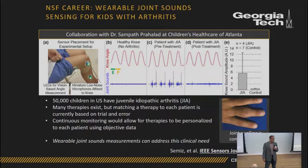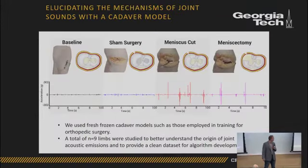So we're really interested in seeing if the sounds from the joints have particular signatures and patterns that are representative of the state of patients with arthritis, to see if the joint is inflamed, for example, does that change the sounds that we measure, and to use that maybe as a physiological biomarker that could help with the process. We've also been doing some more basic studies. So again, we do sort of a full spectrum from boring engineering work all the way to clinical work.